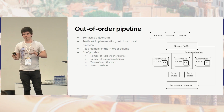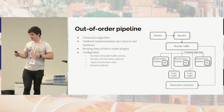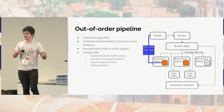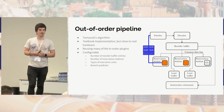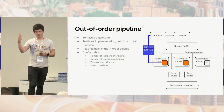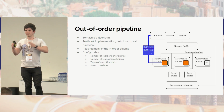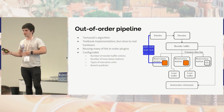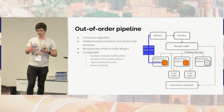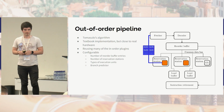And what's great about this out-of-order design is that it also uses the same plugin system as the in-order pipeline. So we actually can reuse many of the plugins that were written for the in-order pipeline and just plug them into the out-of-order pipeline. This also means that if you decide to develop a new plugin, for example, for new floating point instructions or something along the likes of that, you can immediately test it out in both the in-order and the out-of-order setting. So you can get an idea of how your extensions would have an impact on very small embedded systems or in higher grade, more complex CPUs.